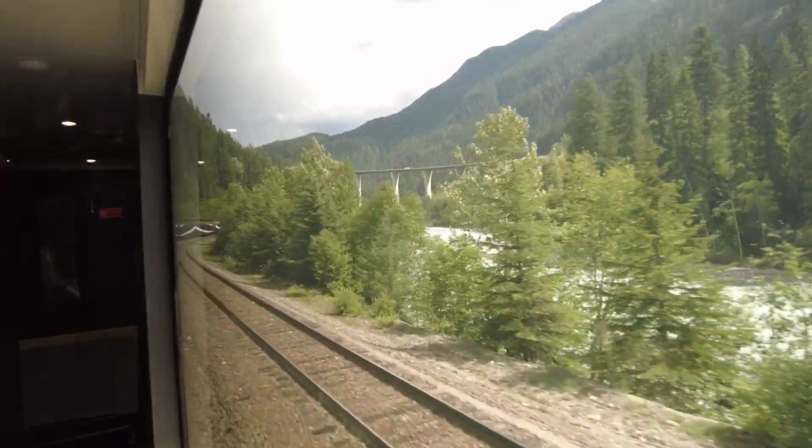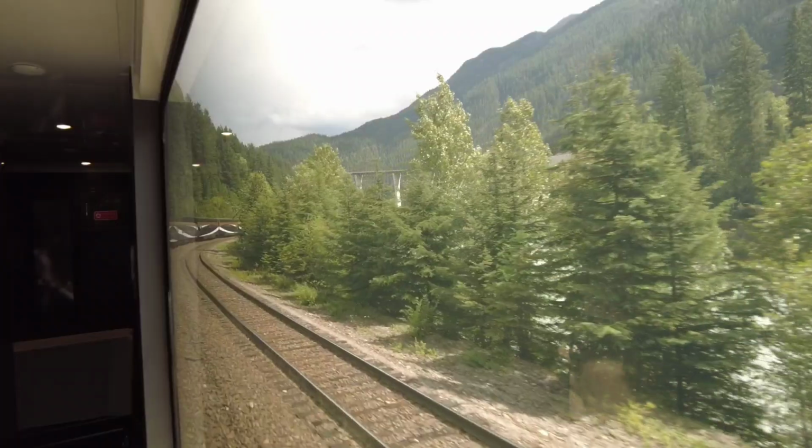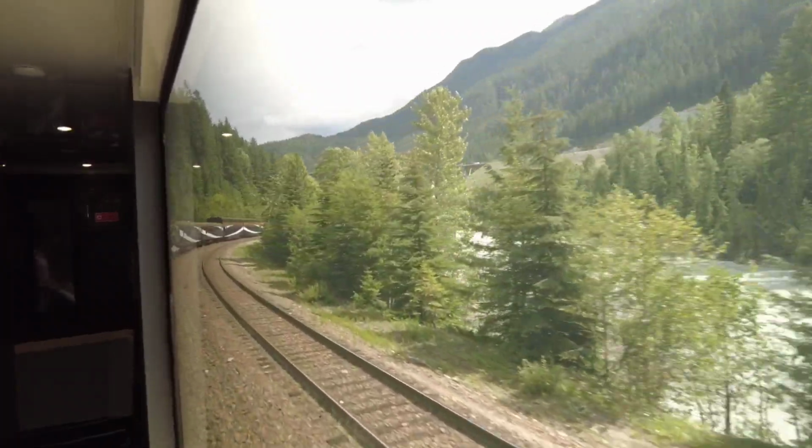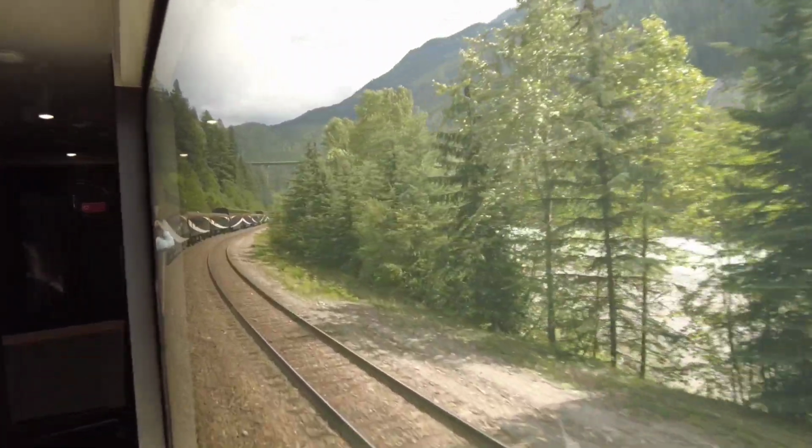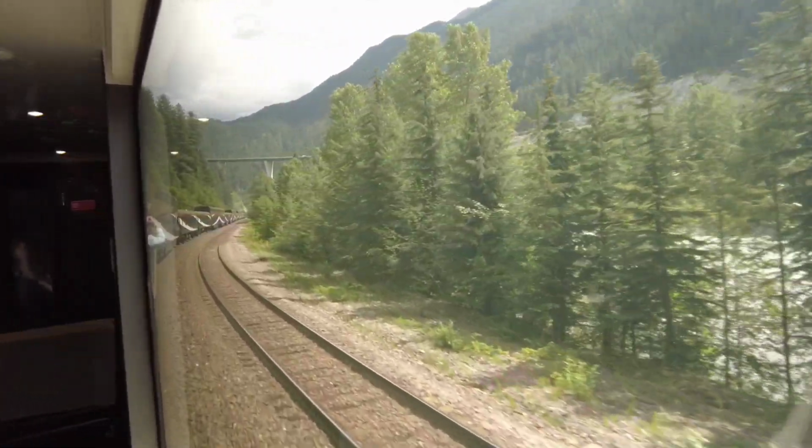It was built in 2007 to help alleviate about 140 accidents that were happening annually here through this area. It stretches about 26 kilometers in and out of Golden, which we just passed by.